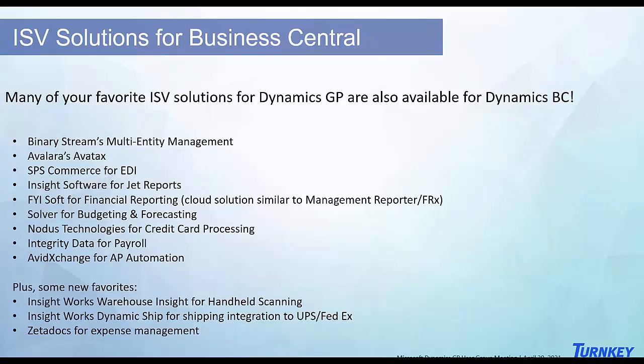So I'm sure a lot of you use ISV products and they've become very important to your Dynamics GP system. Many of those are available for Dynamics BC as well. A lot of them have matured over time and provide that same functionality or even enhanced functionality within BC. So we have binary streams, multi-entity management. We've got Avalara's Avatax, SPS Commerce for EDI, Insight software for JET reports. FYISoft is another financial reporting tool. It's somewhat similar to Management Reporter and FRX, but it's in the cloud. And then Solver is also a budgeting and forecasting tool. Notice Technologies has a nice product for credit card processing, Integrity Data for payroll, and then AvidXchange for AP automation.